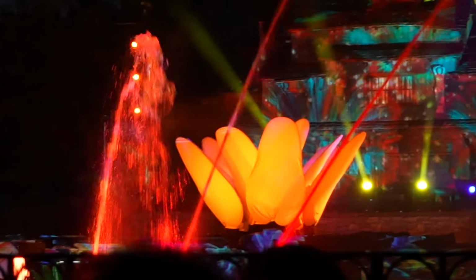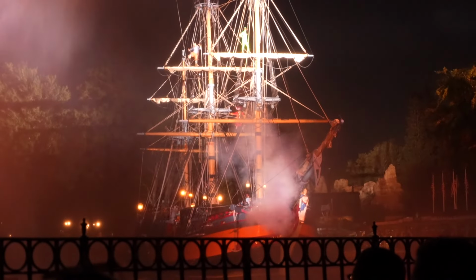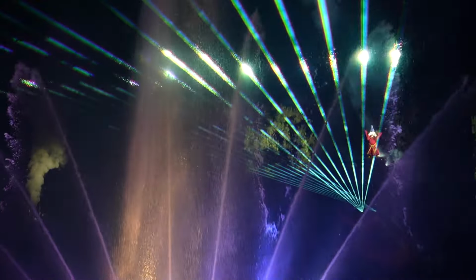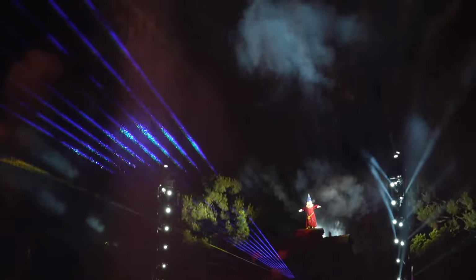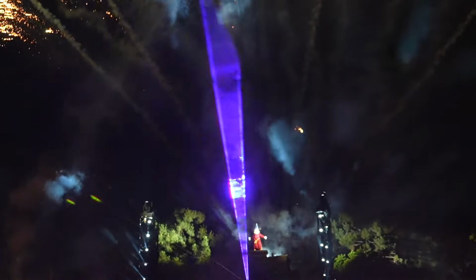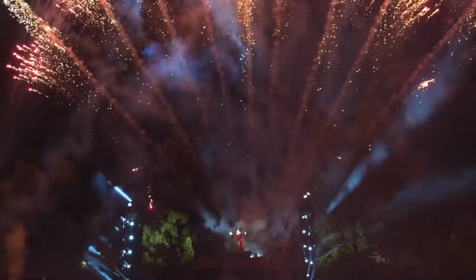Fantasmic is my favorite nighttime show. And we just came from Disney World where we saw the nighttime show at Magic Kingdom and Epcot. And I just love Fantasmic, how there's so much in there. The Rivers of America lights on fire, the Mark Twain comes out, the Columbia comes out, the princesses are on the boats, there's lasers and fireworks that are perfectly timed to the music. Mickey's doing his thing, conducting the fireworks and the water. It's just such an incredible show, and that finale is amazing.